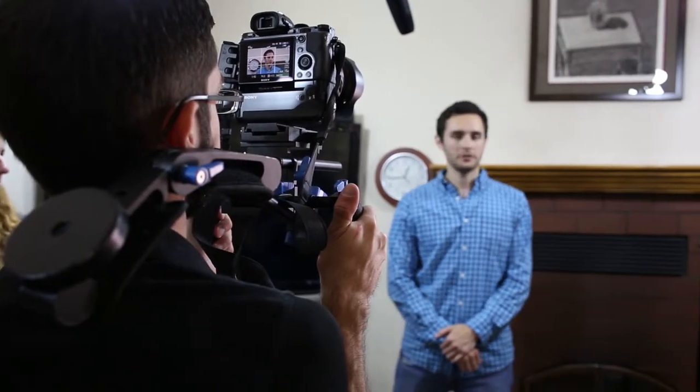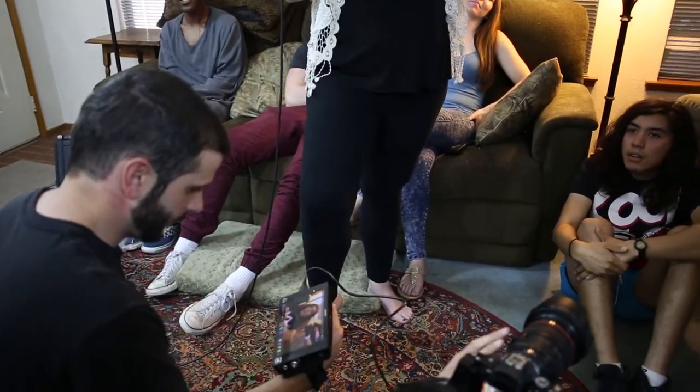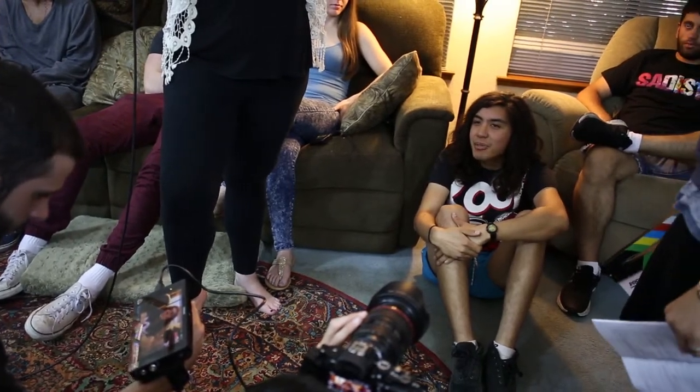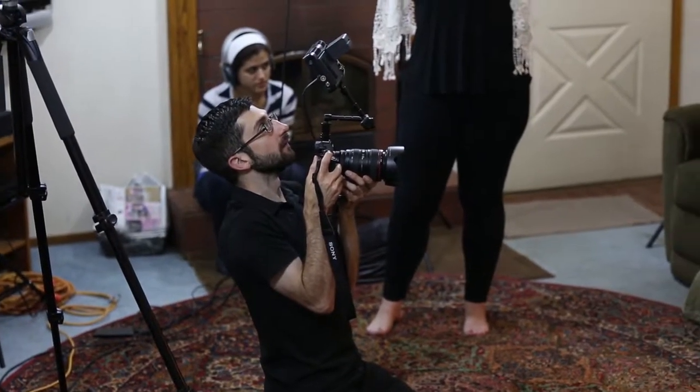For the video, we were using an A7S recording to the Shogun so we can get 4K. As far as lenses, for all the living room scenes, we used the Canon 24-105, mainly just to get that really high zoom range.